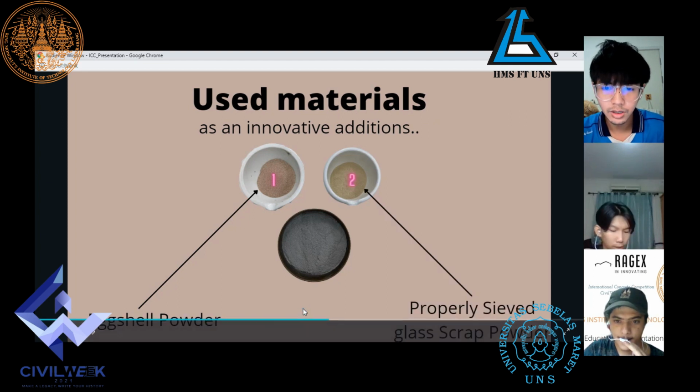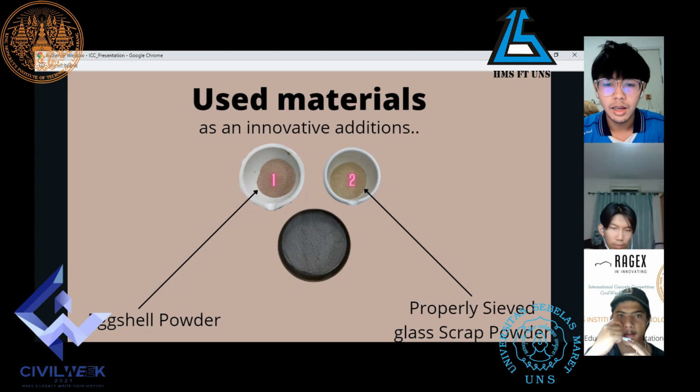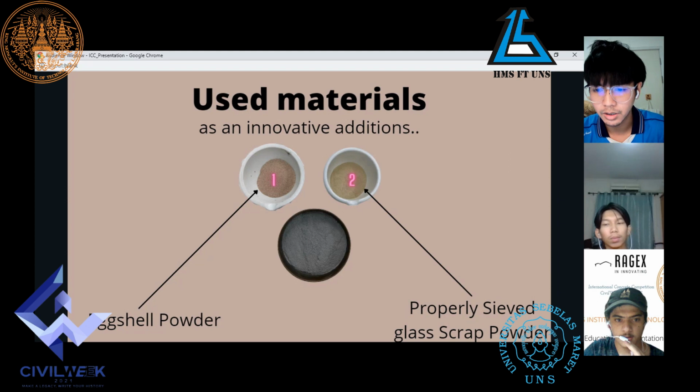Second, sieved glass scrap powder. We use 200 gram, which means 0.4% of total mixing. Like eggshell powder, it also has advantage and disadvantage. Advantage is performance is reasonable or good when exposed to various weathering conditions, and that's exactly what we need. Disadvantage, we are aware of alkali silica reaction. So we would consider using only the lesser proportion.